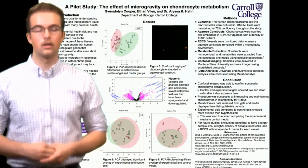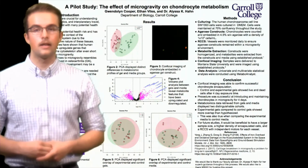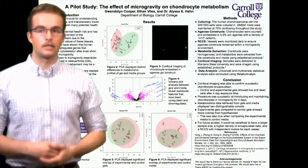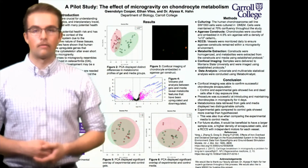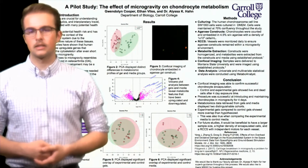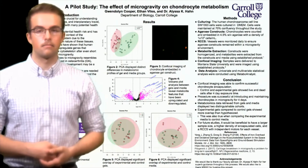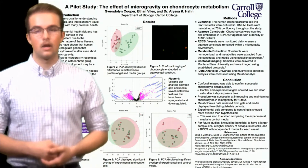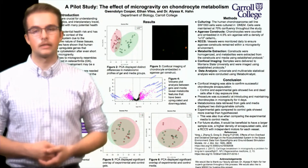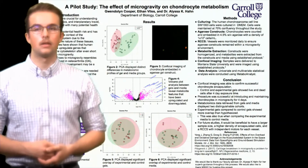For our second part, looking at the metabolic response and analyzing all the metabolic data that we got, it was successful. We were able to extract metabolites from the constructs. However, there are some limitations that we'll go over later, specifically sample size, and we would like to see more samples to confirm the data that we found. What we found so far suggests that microgravity exposure of 4 days, so short-term microgravity exposure, does not significantly change chondrocyte metabolism.